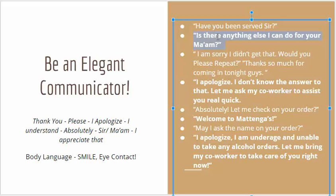I apologize, I don't know the answer to that. Let me ask my coworker to assist you real quick. Absolutely. Let me check on that order. Welcome to Matanga's. May I ask your name on the order? That's the way to verbalize it. I apologize, I am underage and I'm unable to take any alcohol orders. Let me bring my coworker to take care of you right away.